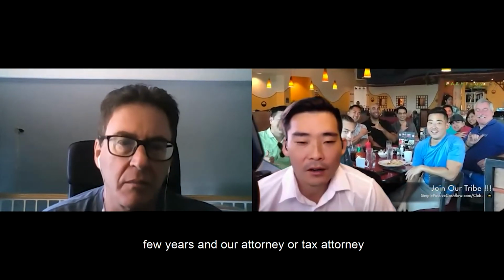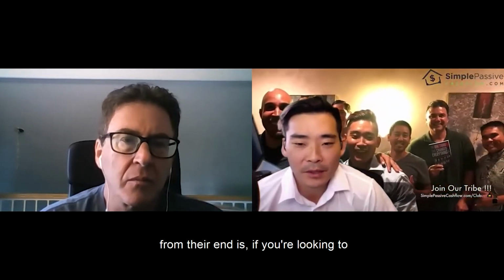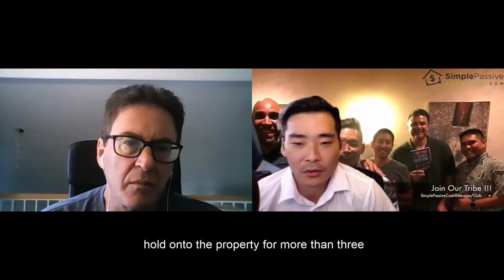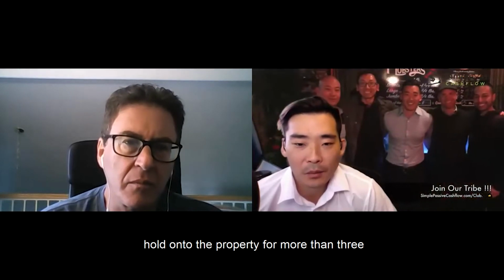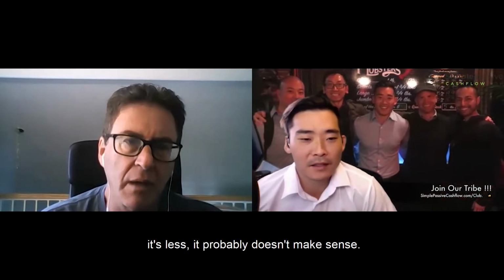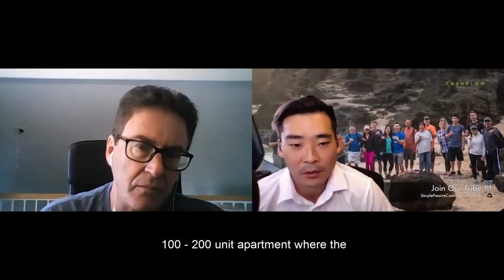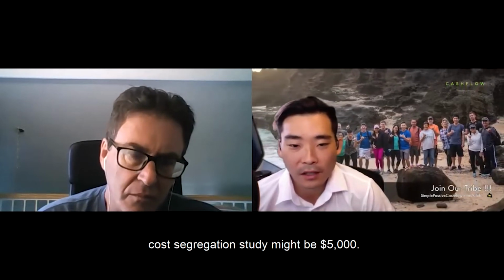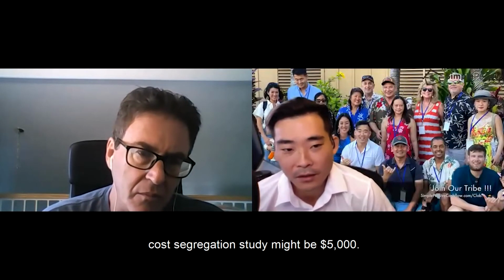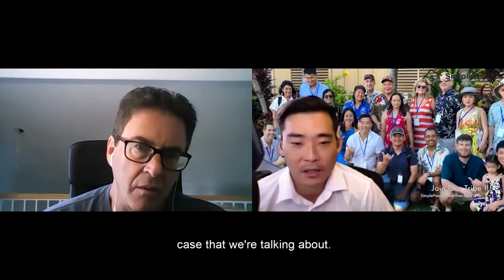And our tax attorney kind of advised us, the general rule of thumb from their end is if you're looking to hold on to the property for more than 3 years, it makes sense to do it. But if it's less, it probably doesn't make sense. But of course, that's on a larger 100, 200 unit apartment where the cost segregation study might be $5,000. That's peanuts compared to the $100,000 in this case that we're talking about.